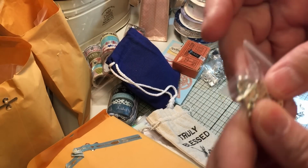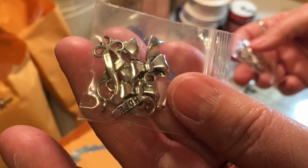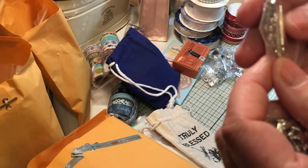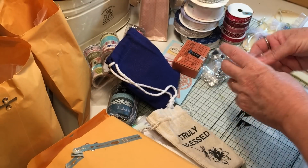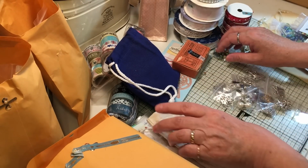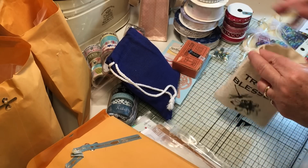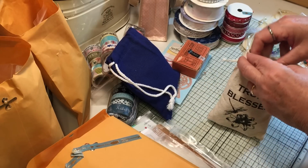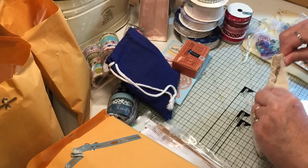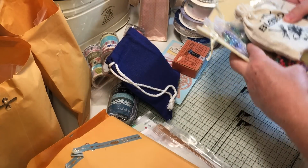And this one has some words and sentiments. And bows here. Bows and little ribbons that say hope. And this one looks to be a sewing one. It's got like a little sewing machine and stuff. So all those charms. I was so excited. I really don't have a lot of charms. I've gotten a few in Happy Mail for sure. But yeah, I'm excited because I do love putting those in the middle of the signature and such. So that's really fun. Okay, so that's kind of the jewelry stuff.